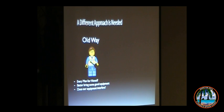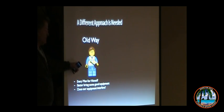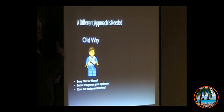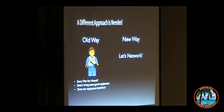The way we do it now is every man for himself. You bring your own equipment, you better have some good equipment because you're on your own, and we have to get together and say, what frequency are you using? Oh, I'm on that too. Not that people do that. Usually you'll find the other guy's rocket, and then you'll say, well, he's obviously on my frequency. A new way, let's network.